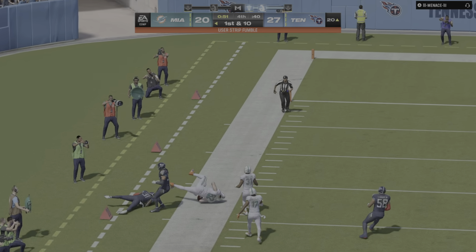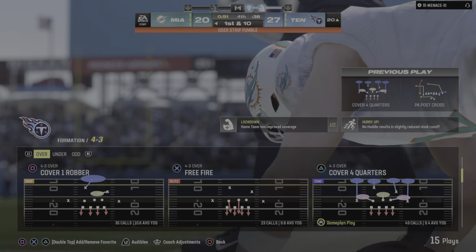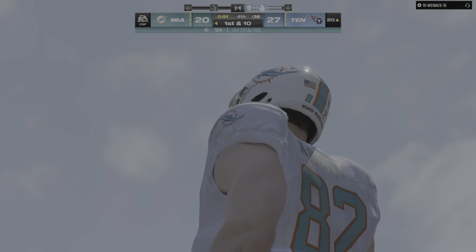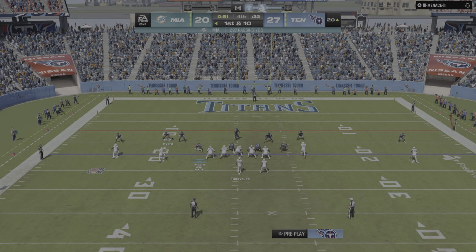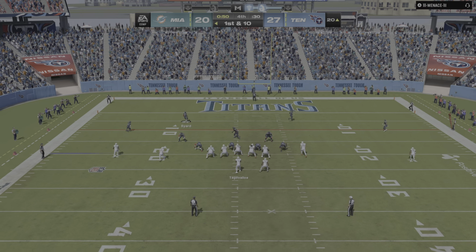And now look at this. Big gain, but a fumble. But this will get out of bounds, so possession will stay the same. All 3 timeouts still at their disposal. Here's 1st and 10 now.